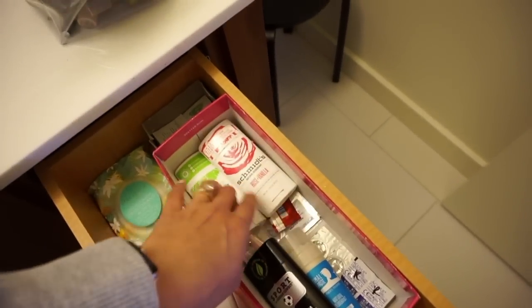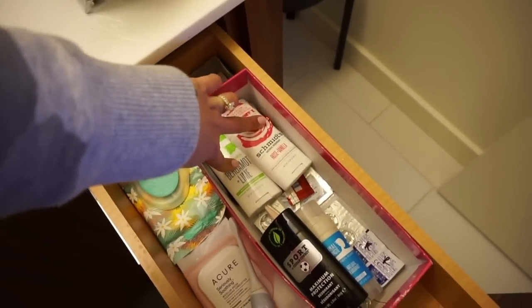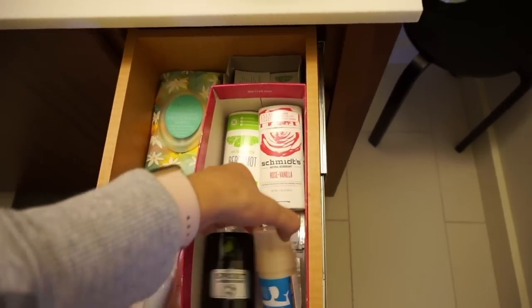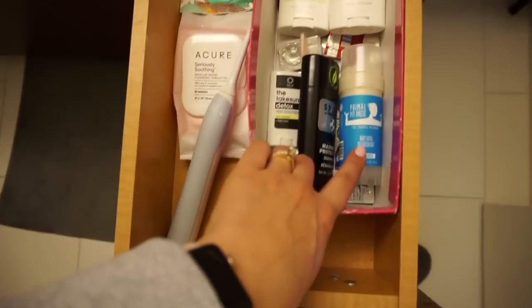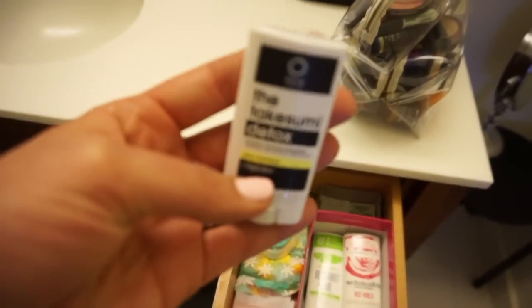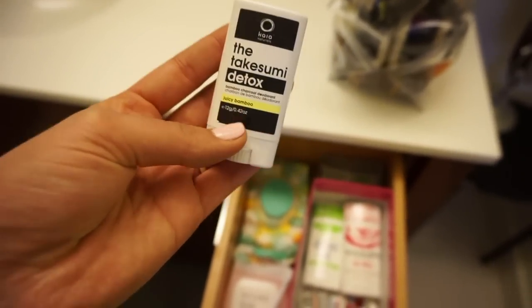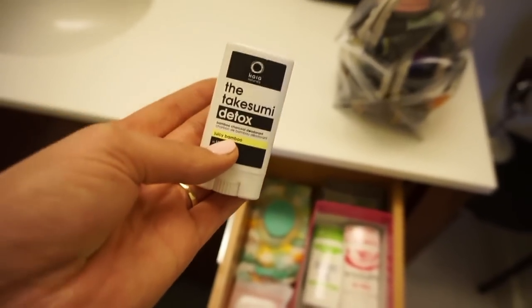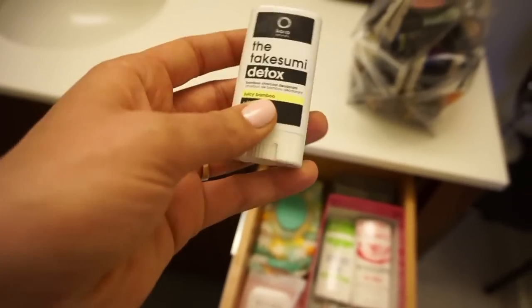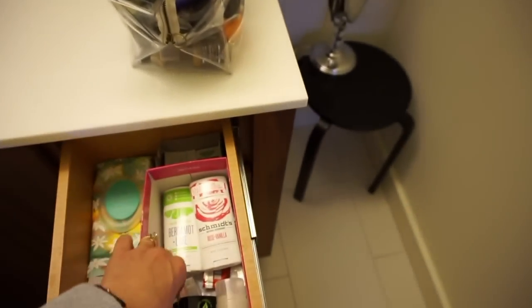So I have this Schmidt's Rose and Vanilla. I have the Bergamot Lime. These are both not really working for me right now, so I'm taking a break. And then I was using the Primal Pit Paste. That kind of stopped working for me, so the lady at Credo told me I need to do a pit detox. So she told me about this little guy. It has charcoal and it helps detox your pits, I think. I've been using organic deodorant for like 2 years, so maybe I just needed a reset, but I'm not sure. This goes on really smoothly, but definitely doesn't help with odor when you actually sweat.